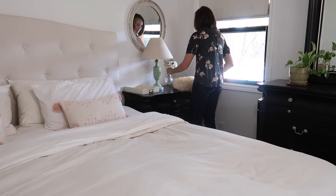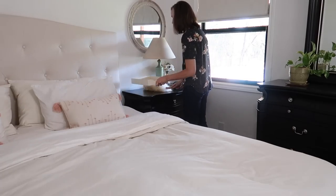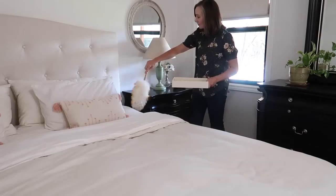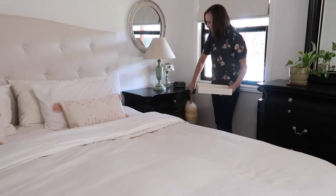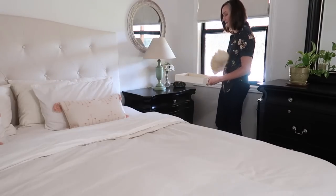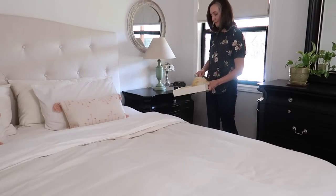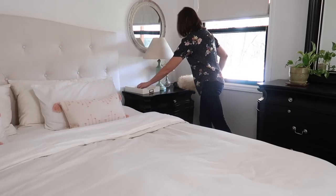I also prioritize the high traffic or the most important areas of our home. So as you can see, bathrooms is top of the list. I got that done. And then dusting in the bedroom and the living room are super important to me as well. With allergies, I like to keep the dusting in check. And then for the floors, I will show you how I speed that up a little bit later on.